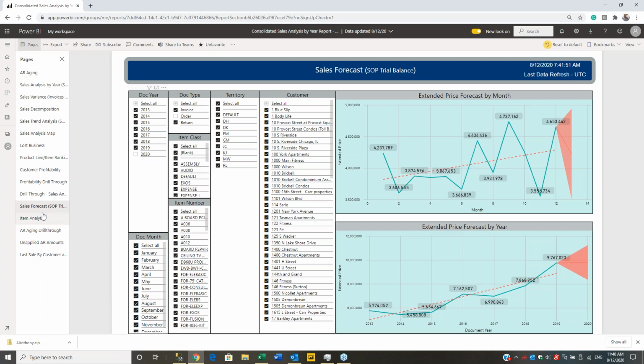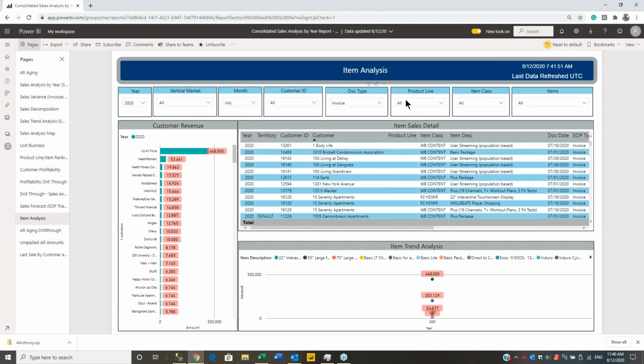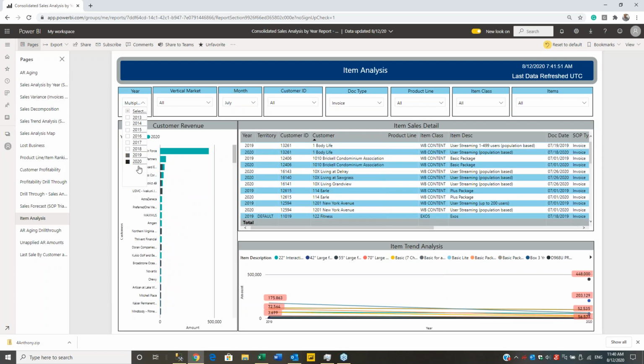All right. Then we also have the item analysis in here where we can filter this all the way down to the individual item number and then see all the detail for it by customer. We can also contrast multiple years here if you want to compare.